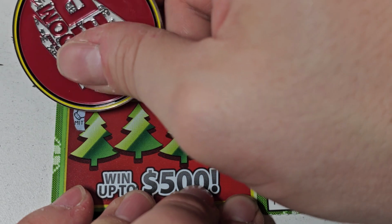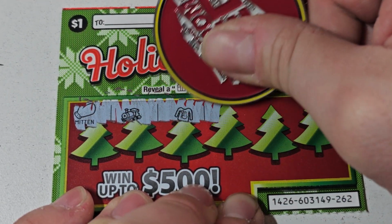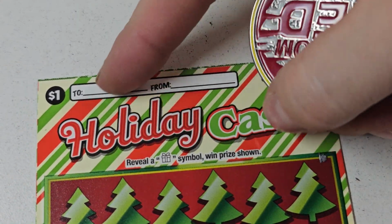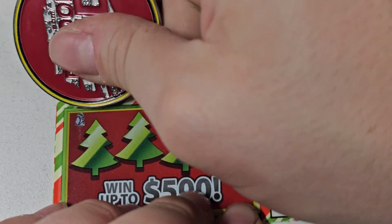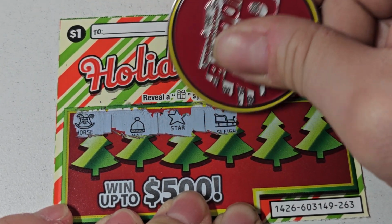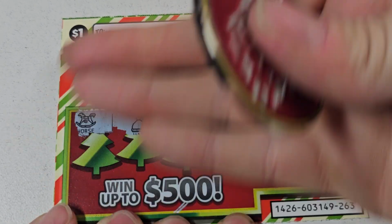Nope. 262. Is it going to be for you? We got a sweater, we got a coffee, and we got a sleigh. Nothing. All right, this next ticket, I'm giving it to the Grinch. Come on, Mr. Grinch. The ticket does have a thick coating on it, so it's a little different to scratch. Oh, Mr. Grinch, look at that. You get nothing. You get a sack of coal, which I think is kind of what you deserve after stealing Christmas.